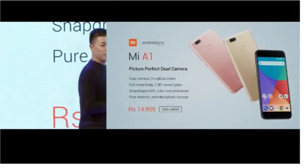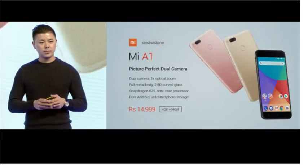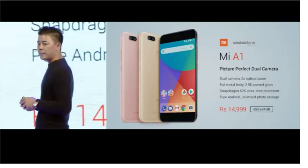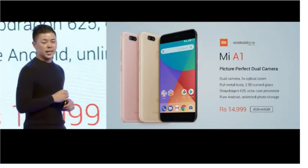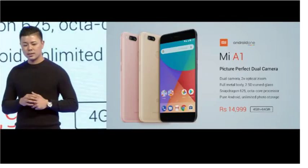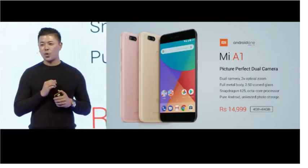So here it is, Mi A1 in full summary. Flagship dual camera, 12 megapixel telephoto lens and 12 megapixel wide angle lens, and 2x optical zoom. A full metal body, curved glass, rounded back corners, premium hand feel. Snapdragon 625 with a large 4 GB RAM and 64 GB of storage. And of course, the pure Android experience with unlimited high-quality photo storage on Google Photos.